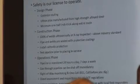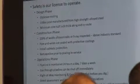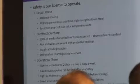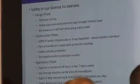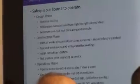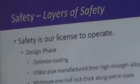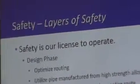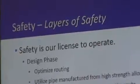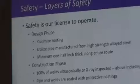During the design phase, as I mentioned with the optimized routing, we look at following existing utility corridors wherever possible, and it's through the public information process that we're able to further define that route by listening to concerns from landowners, officials, as well as the agencies that are involved. And ultimately, FERC will make the decision on the final route for the project.